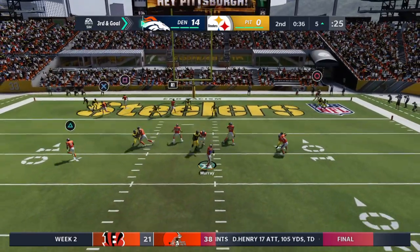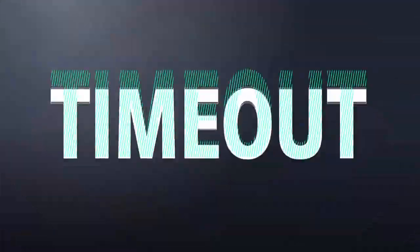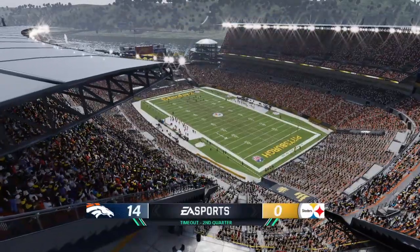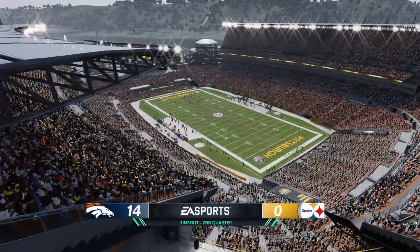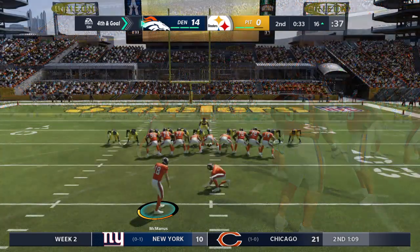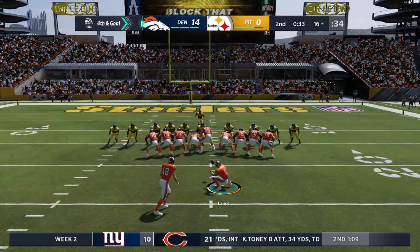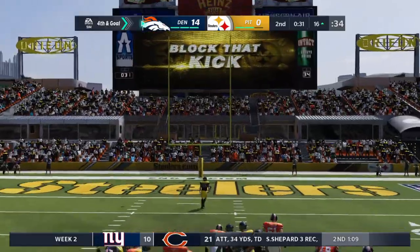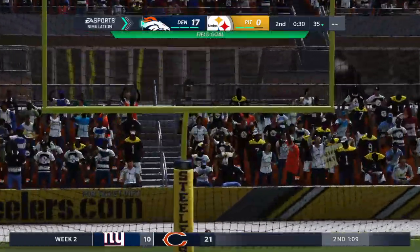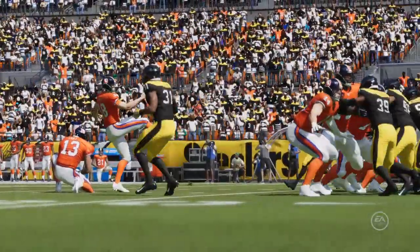Murray now, 3rd and goal. And they're going to get him. They bring him down to the sack back at the 16-yard line. Now the Steelers use the first of their 3 timeouts as the clock will stop with 33 seconds to go in the first half. Field goal. A 33-yard attempt. The kick by McManus is good. And the lead will grow. It's now 17-0.